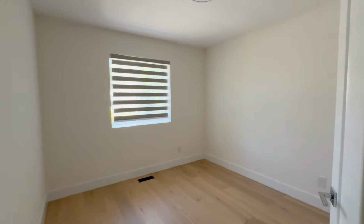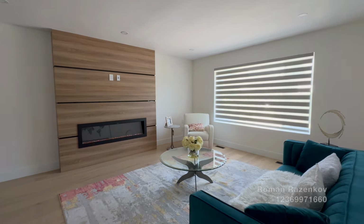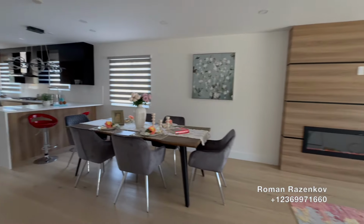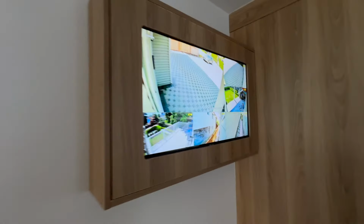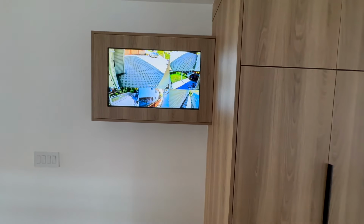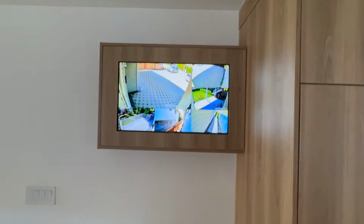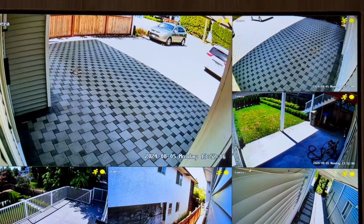Another space. Yeah. Oh, that is a house, yeah? That is a house. It's a main floor. They even have video monitoring. Actually, there is a current prospective tenant coming.